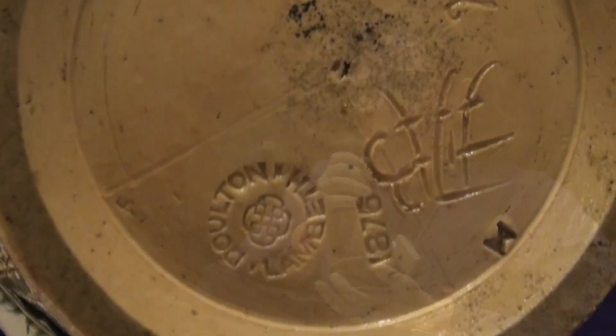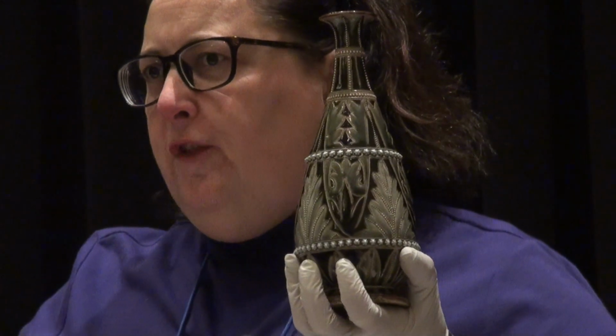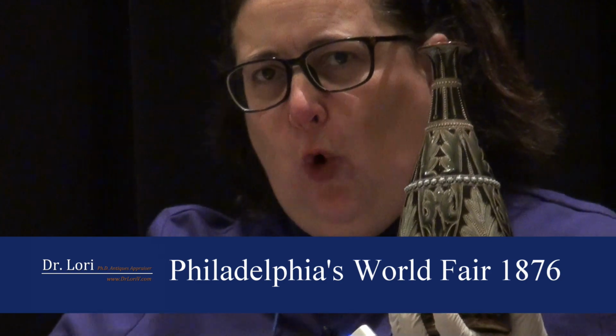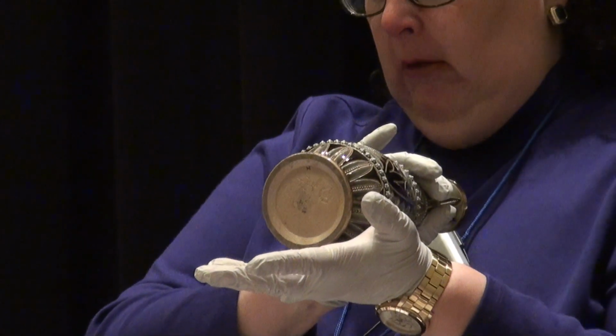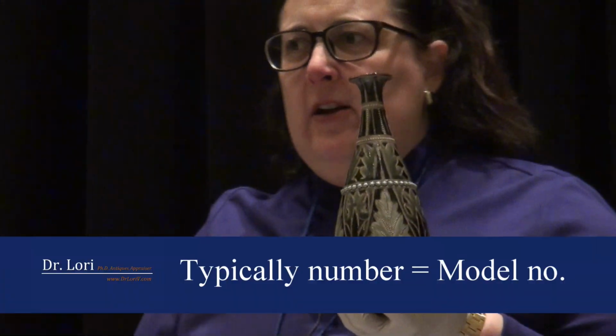Here's my question for you. It says 1876. Why is it marked that way? Just because it's the date? This is one of the premier pieces for the World's Fair, the Centennial World's Fair in 1876 in Philadelphia. This piece is made by the English pottery firm called Royal Doulton to display at the World's Fair. That's why it has an 1876 on the bottom. It's a big deal. They don't all have that. It's not just a year date. Most of these marks are not based on years. This one's made for the Centennial.